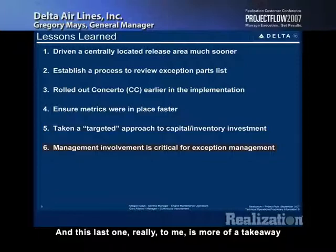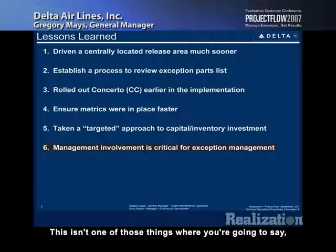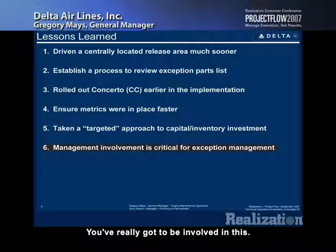And this last one really, to me, is more of a takeaway than a lesson learned from all this. Management involvement is critical in exception management. This isn't one of those things where you say, let me go off and implement this, you guys let me know how it's going. You've really got to be involved in this.